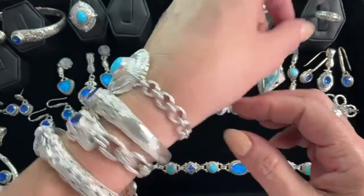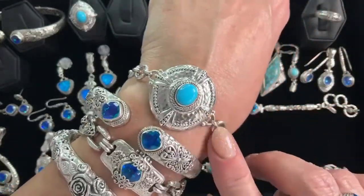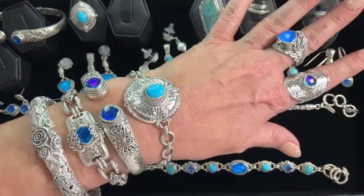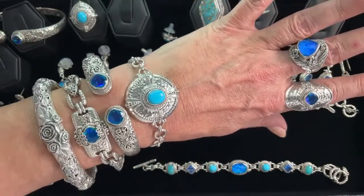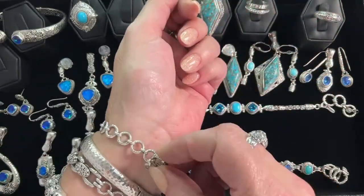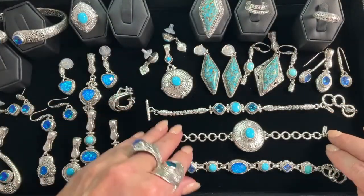Okay, another one of those really cool bracelets. Ladies, are you obsessed with the style that I'm doing now? Isn't it so cool, like the coral one? Just looks great by itself too, right? But with bangles, especially with your summer short tops and stuff like that, just really fun. So the Sleeping Beauty Turquoise bracelet is gonna fit a 5.75 to a 7.75 inch wrist.